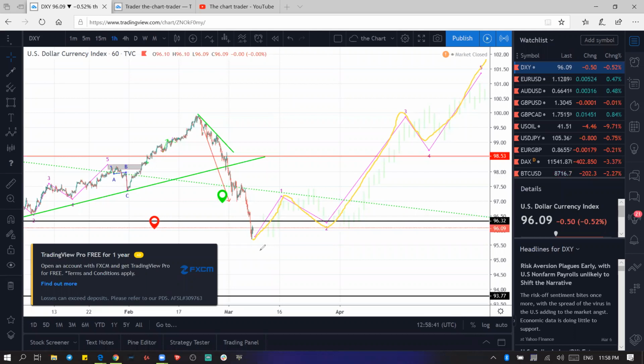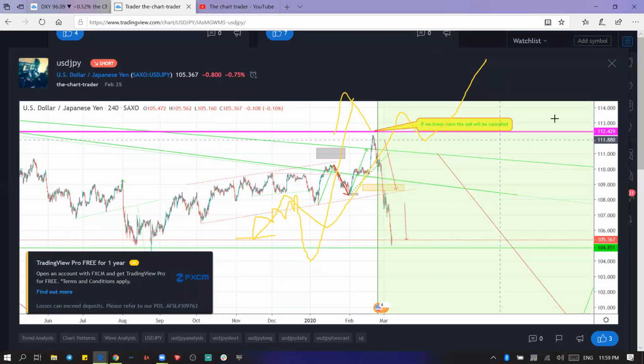And what's the second forecast for this? We can do some correction. If we see a coming correction, we expect one more down. But the big trend is to the upside, remember that guys, okay? Let me show you why I'm saying this as well.